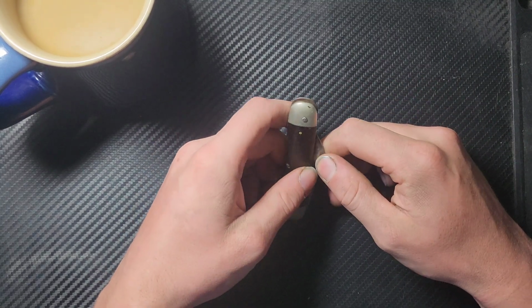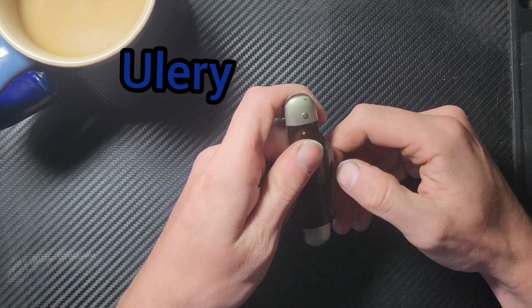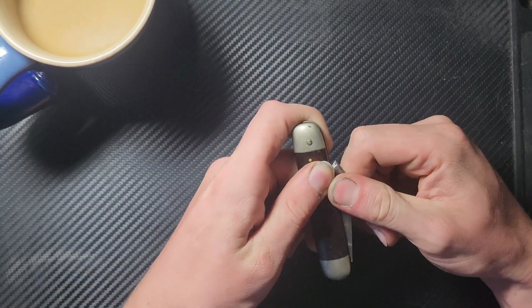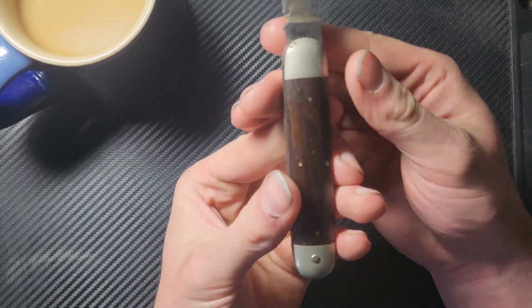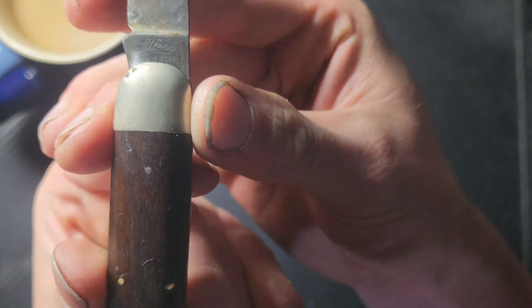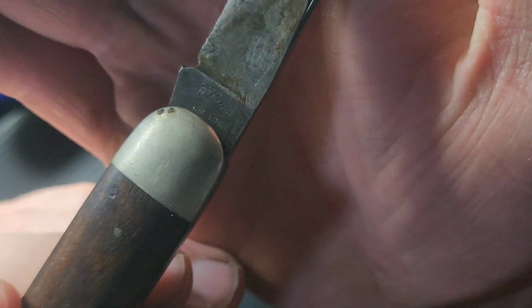Oh man, ulary? Ulary? I don't know, the name will be on the screen. Multi-tool. Let's see right here, right up close to the camera. It is in fact a U.